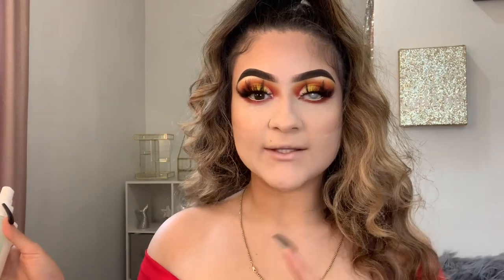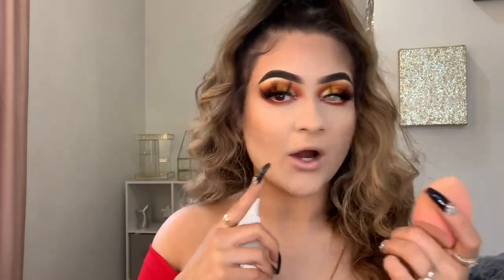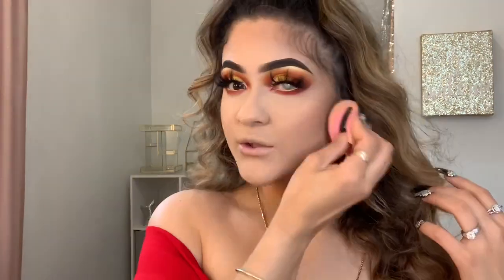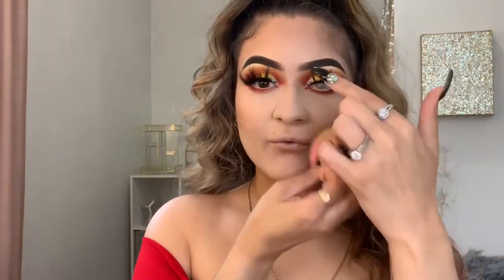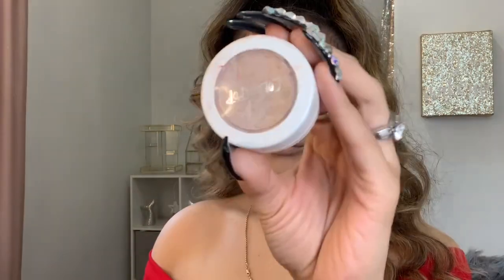For my girls that have oily skin, I highly recommend this tip. I dusted most of my setting powder off. As you can tell, I still have some on. So in the summertime, I normally bake my forehead. You melt everything into the skin. You don't get any flashback.